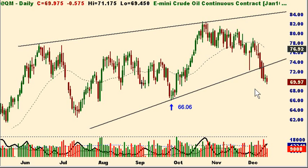Crude needs to hold if indeed it's going to keep tracking up, and it's a pretty good indicator, obviously, of the economy in general. That's about it for now. Oh, let's do a quick look at gold too.